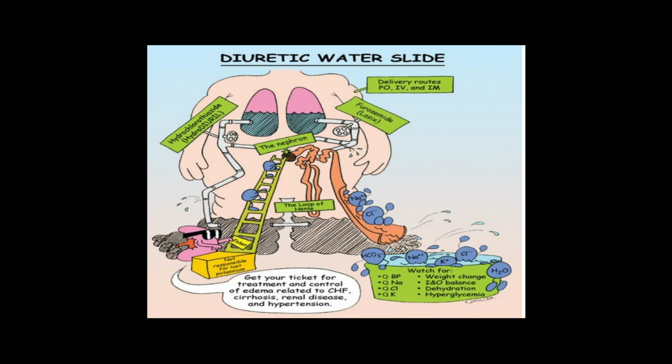In the nephron, in the loop of Henle, on a cellular level, these things are creating change in the body. And down here in the bottom in the green, we want to make sure that we are watching for weight change, making sure we have I&O balance, dehydration, and hyperglycemia. Always checking for blood pressure, making sure we know what the sodium, the chloride, the potassium, all of those things are.